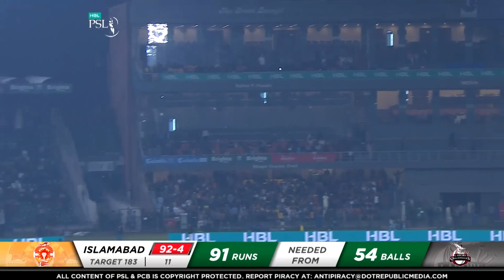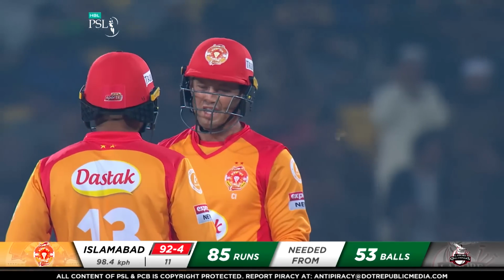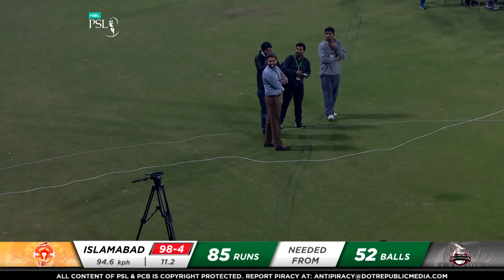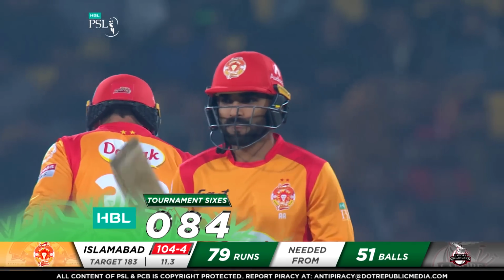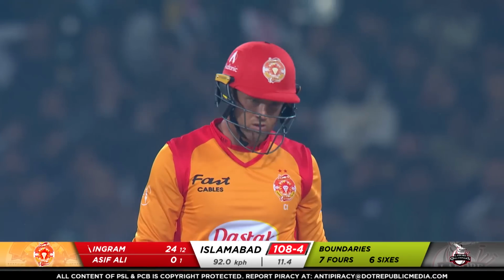Oh, down the ground. 6 runs. If Lahore Qalandars want to win this game, they have to keep taking wickets, and it's not happening for them. That's the second 6 off the over, and that also brings 100 for Islamabad. That is absolutely crunched down the ground for 6.